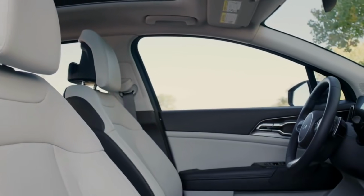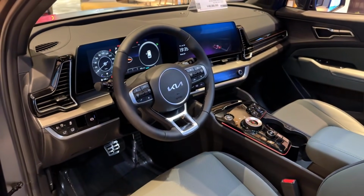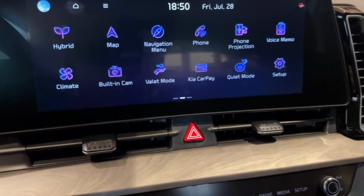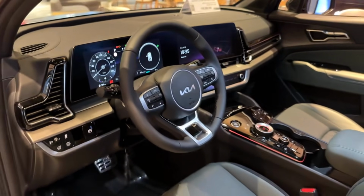Inside, the Sportage Hybrid dazzles with its sleek design, dominated by a massive digital dashboard display. As for infotainment, standard features like Apple CarPlay and Android Auto are included, with an 8-inch display as the default. However, it is worth considering the upgrade to the 12.3-inch infotainment display for enhanced connectivity and sharper graphics.